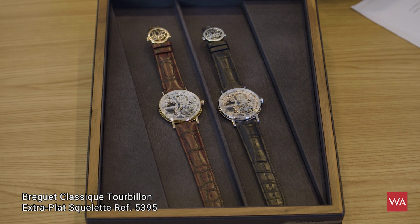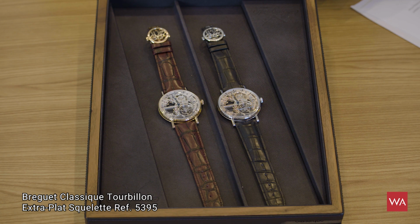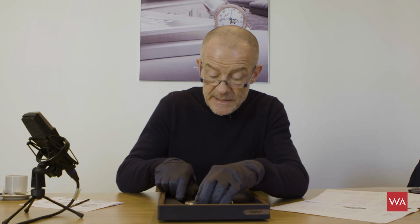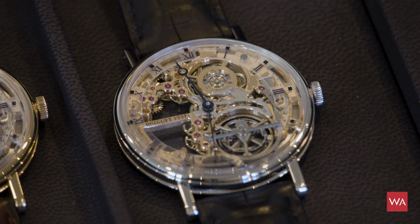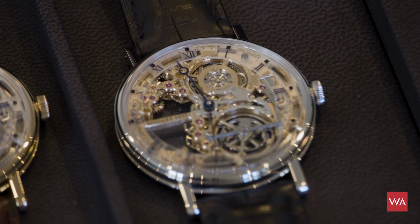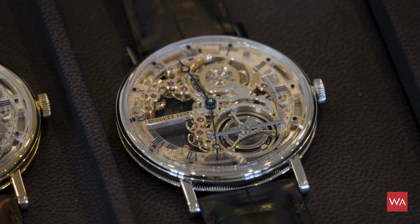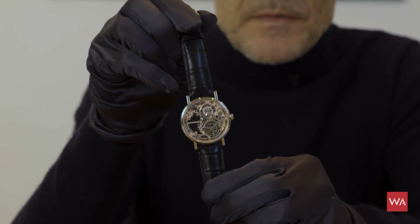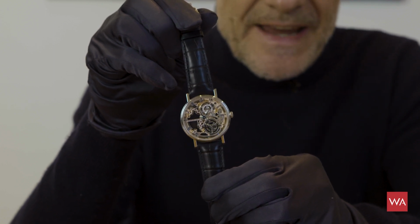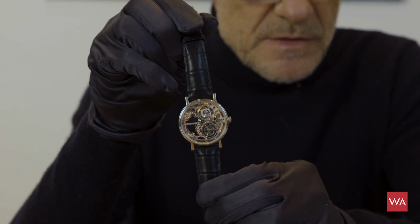So now I'm going to present you a watch that is a very particular watch. It's the Breguet Classique Tourbillon Extra-Plat Squelette, reference 5395. I'll quickly show it into the camera. It's a completely skeletonized tourbillon watch with an automatic winding system. It's a marvel because everything that can be skeletonized has been skeletonized, so it enables you, if you wear the watch, to really discover every mechanical detail, and it's a fascinating little cinema screen on your wrist.